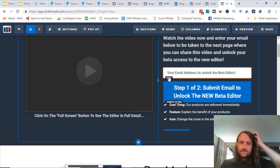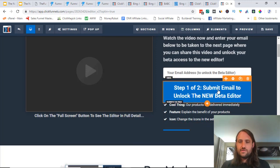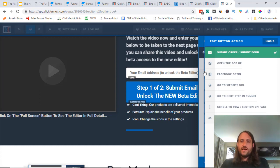So that's kind of the basics of how you move things around. Every single one of these little blocks has its own settings, which are unique to whatever it is. So you can set the action to set, what do you want to happen? This is a button. This is a button element. And buttons can do a whole lot of different things.